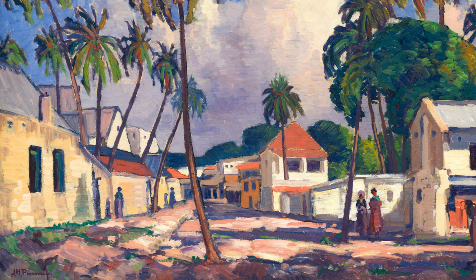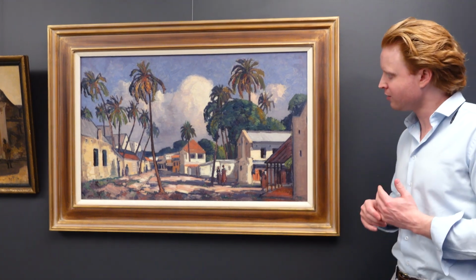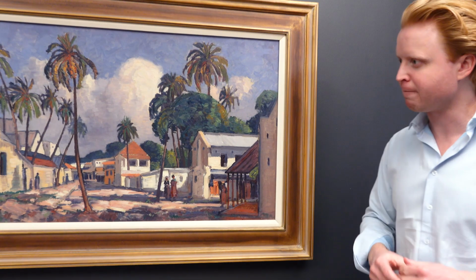It does include a number of small figures that Pierneef used very rarely in his compositions, but you can get a sense of this subtropical atmosphere, these enormous palms gently moving in the breeze. Also reminiscent, I think, of an amazing painting we were lucky enough to sell last year by Frans Oerder, again of an East Coast scene.